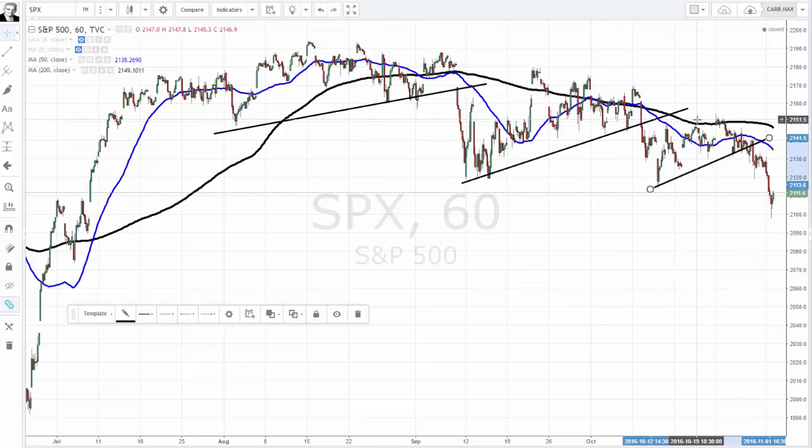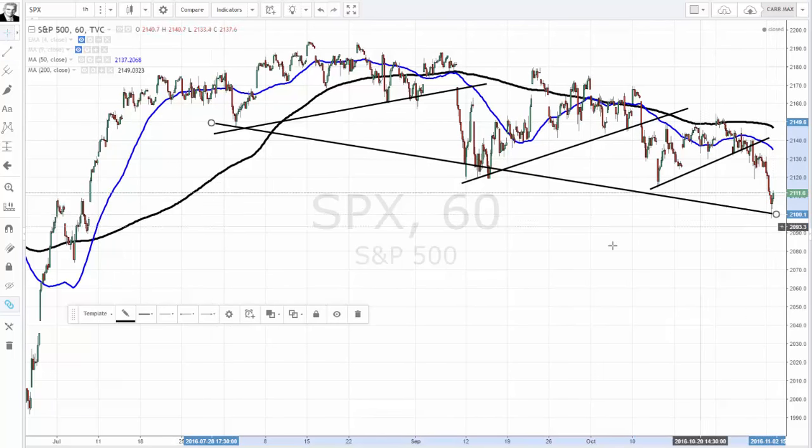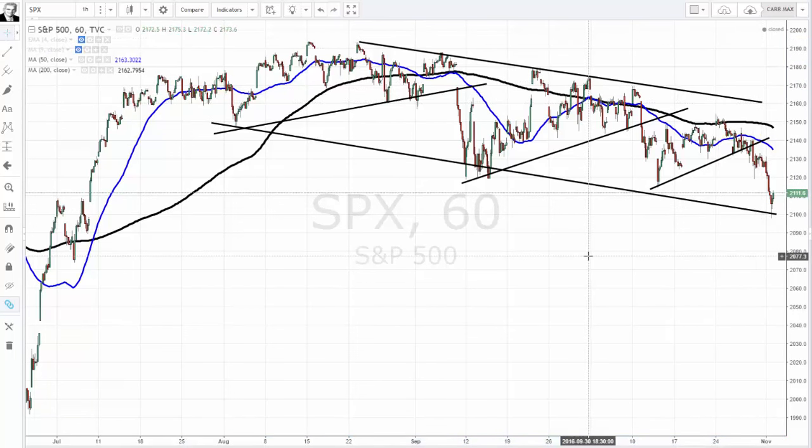We've got both the 200 period moving average and the 50 period moving average now sloping to the downside, and you can see very clearly that we do have a clean support line here, which was tested this morning, and it did hold, but just barely. And that is running parallel with our resistance line up here over the top. So we do have a fairly clean trend channel.